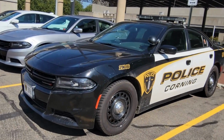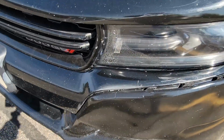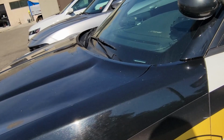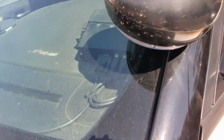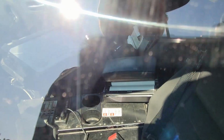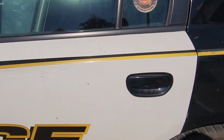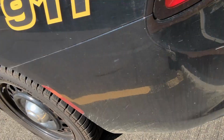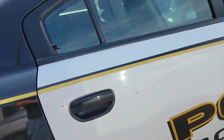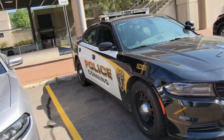Got 2 and 16 over here. City vehicles only. This one looks like it's got into a fender bender. Got the fender all pushed out there. A whole lot of scratches on this one too. And again, no inspection sticker. Oh, seats ripped out. New York State Trooper Nicholas Clark, and a watch 7218. Really good tread on those tires. So we'll have to stop in and talk to the chief about the inspection stickers on those.